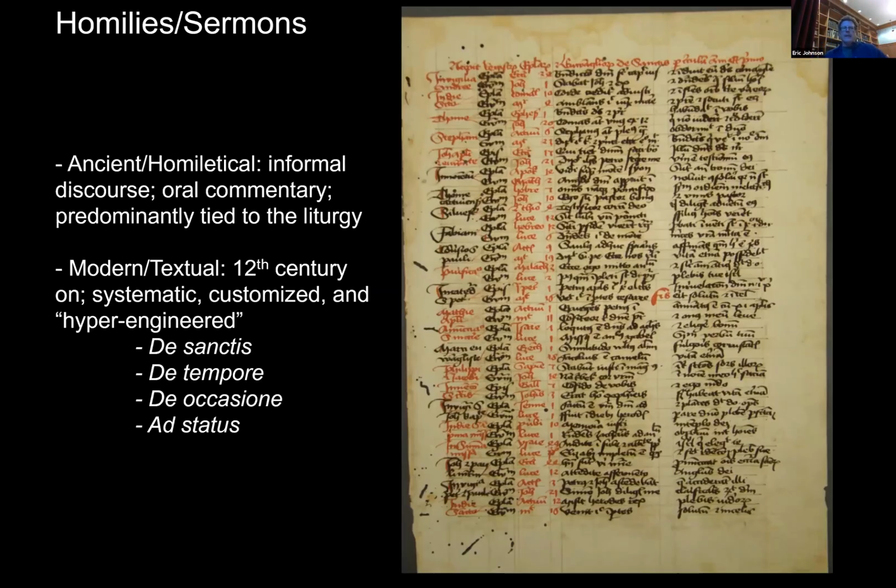Then we have homilies and sermons. And homilies and sermons are basically, they do the same thing. They're religiously themed teaching messages presented by priests or bishops or monks or any professional church person. But really the difference between them, homilies were more of an ancient and early medieval way of delivering a religious message.